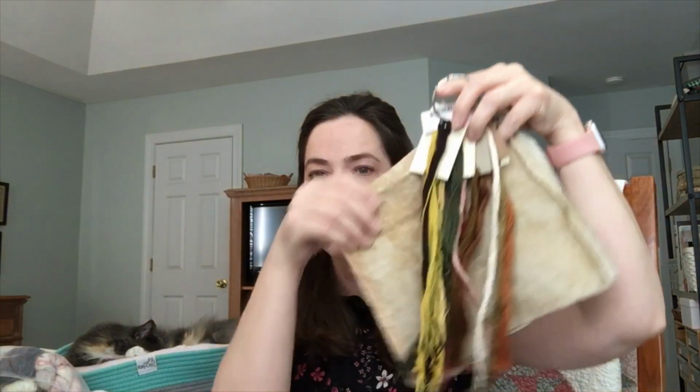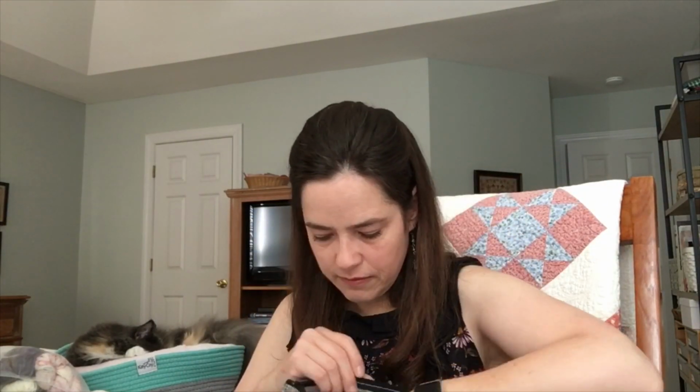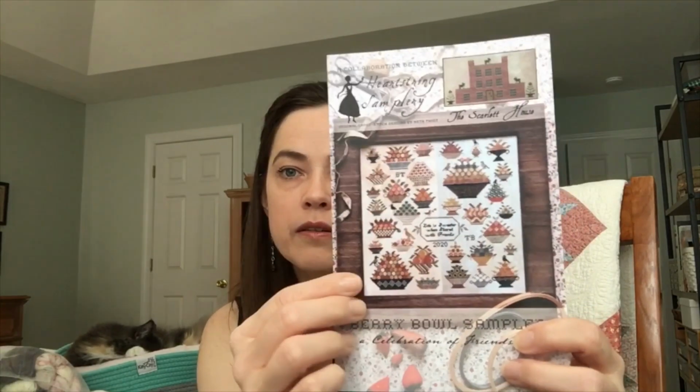I'm using all the Culver colors on that. And there's the picture. Berry Bowl Sampler. So this is the one I started right here. So pretty. Love it.